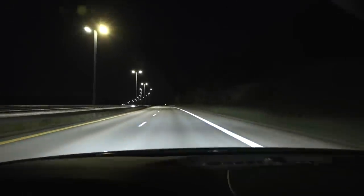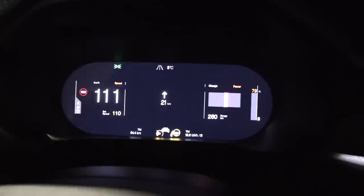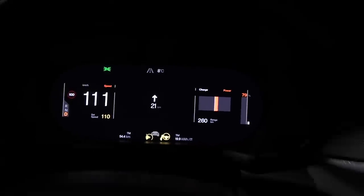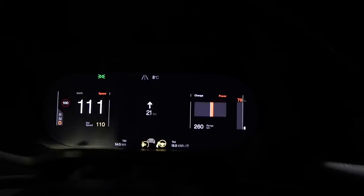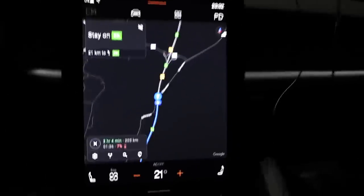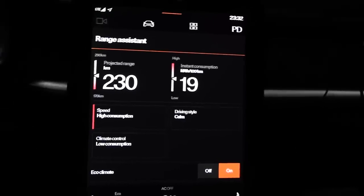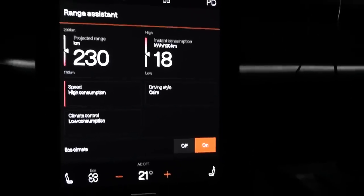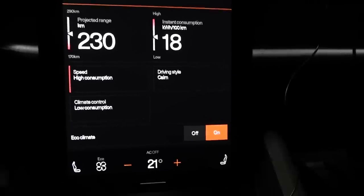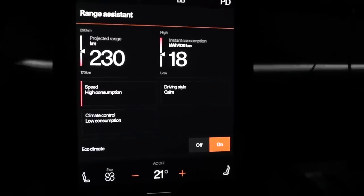We've been driving for, I don't know how long, but 54 kilometers so far. And you see we're down to 79%. Consumption is remarkably low, 199 watt hour per kilometer. I heard that they've done some updates. You see, if you go here, there's a range assistant. This is the latest version 1.7. And supposedly if you turn on eco climate, the car will do some heat scavenging to try to save energy.